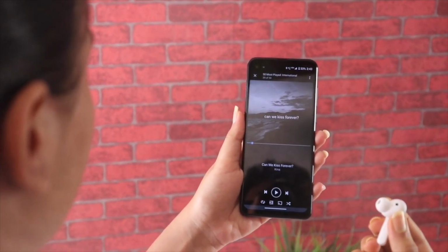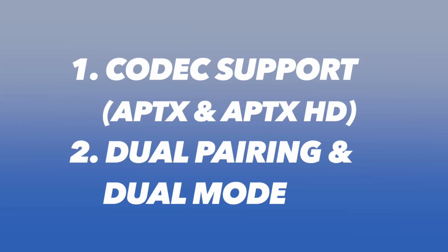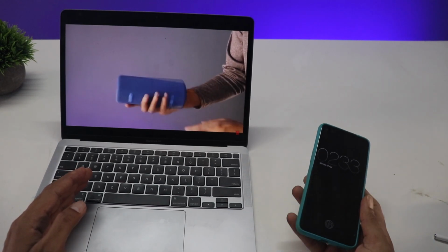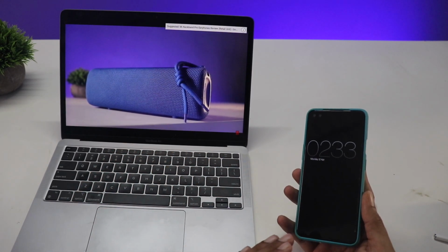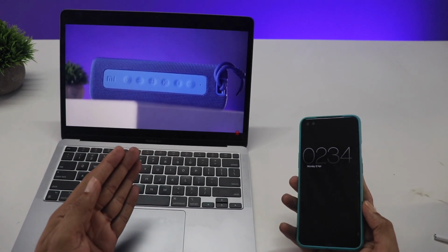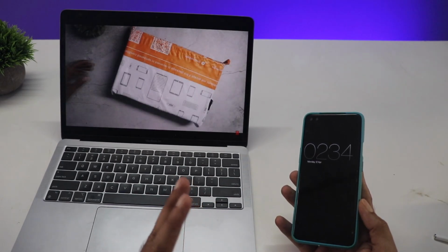Apart from that, I like a couple of features with the Qualcomm chips: better codec support and dual pairing and the dual mode. Now, dual pairing is very much underrated, but it allows you to connect to two devices simultaneously and it automatically switches from one device to another. Let's say I'm watching some media on my laptop and suddenly if I get a call on my phone, it automatically switches to the phone and pauses the media on the laptop. It happens automatically, you don't have to do anything.